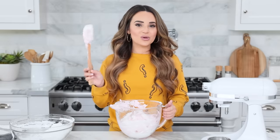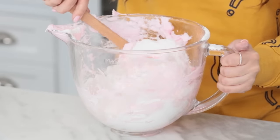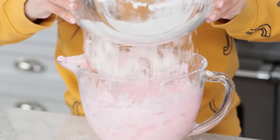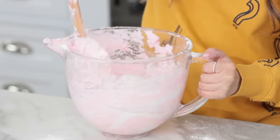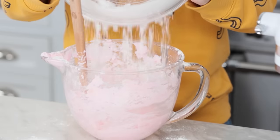If you've never folded before, it's very easy. You take a big spoon or a spatula and you're gonna scoop down underneath and then flip over the top and turn. Once that's well folded, you're gonna add another third. Folding versus mixing helps keep a lot of air and fluffiness in the batter. Keep folding and another third.